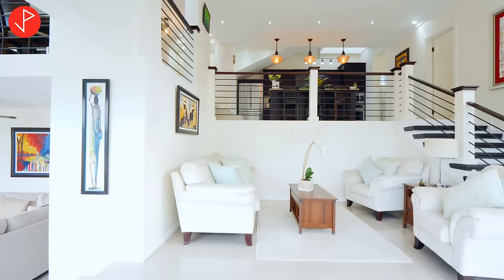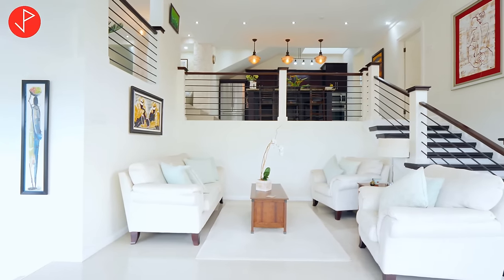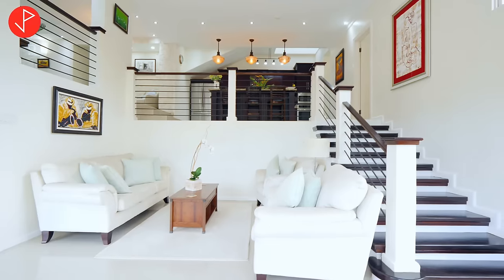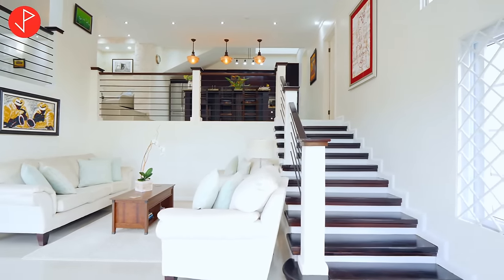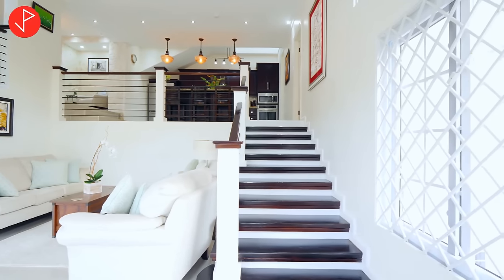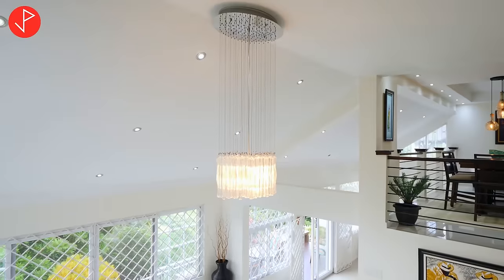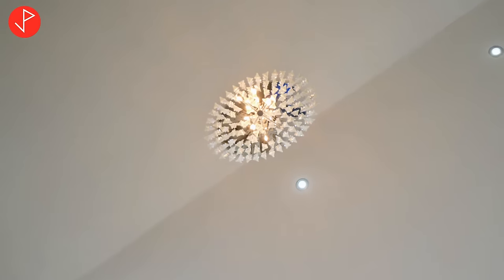Yes. So here we have our sitting area, substantial yet intimate. I love this vantage point in the home, because when the homeowners are entertaining, you actually see the look on the visitors' faces. They're so enthralled by the space, the airiness, and the dramatic height of the ceiling and this striking chandelier. I can tell you, at night, it is something to behold.